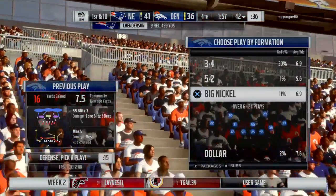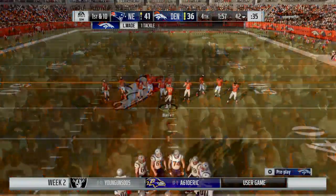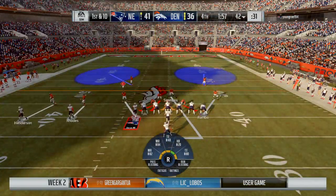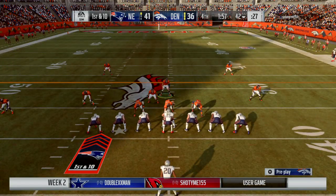Time for a break. We'll come back, see what transpires after this. Not totally home free yet, but it's looking good as they come up 1st and 10. Here we go. All right, now, lucky 56.